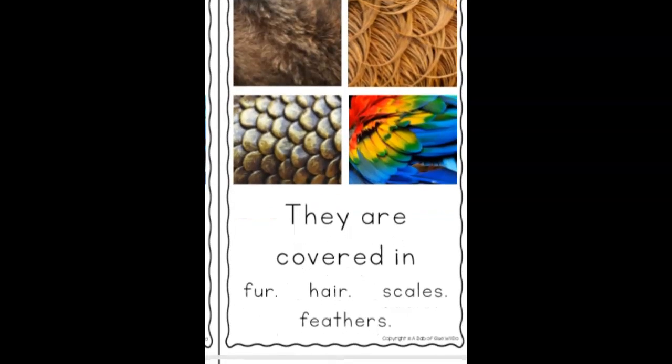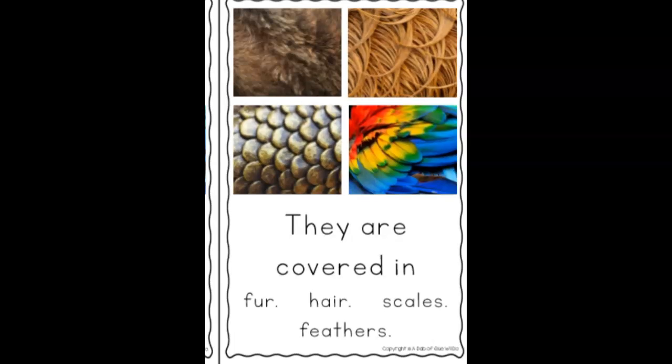They are covered in fur, hair, scales, or feathers. Which one of these do fish have? Can we remember? I think we're gonna go with scales, yeah? Scales.